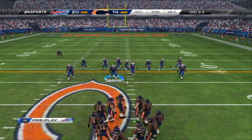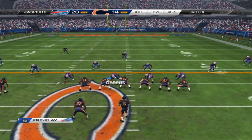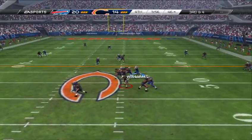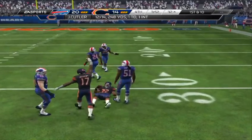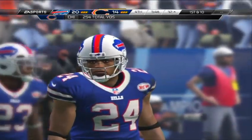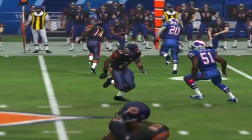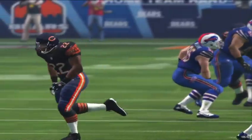Let's see what they do on this third down situation. Nickel formation for the defense here. Cutler steps back into the gun. Brings it in. That's a pickup of 14. Big first down by the offense that time. Here in the second half, they're losing a close game, and you get that first down, it just gives you confidence, it opens up the playbook, and it just gives you a better chance of going down the field and getting the score.